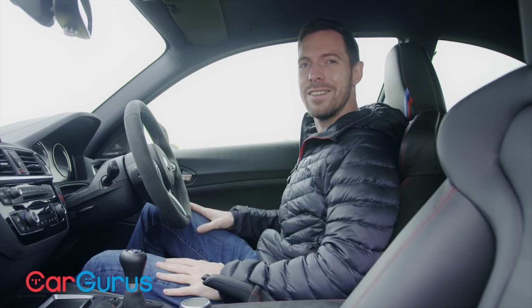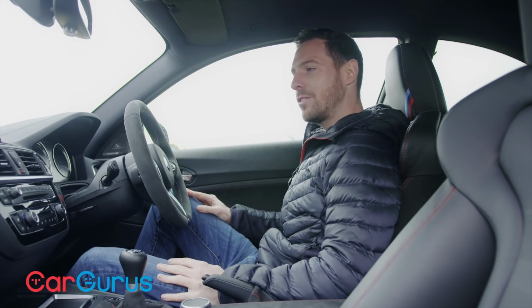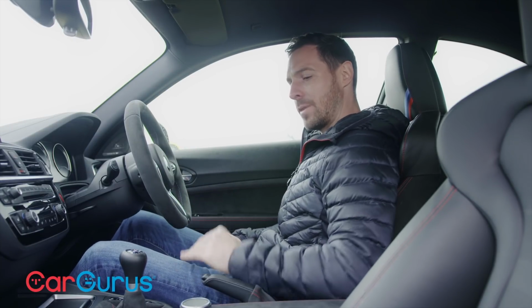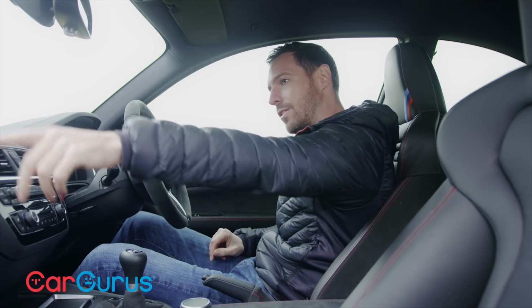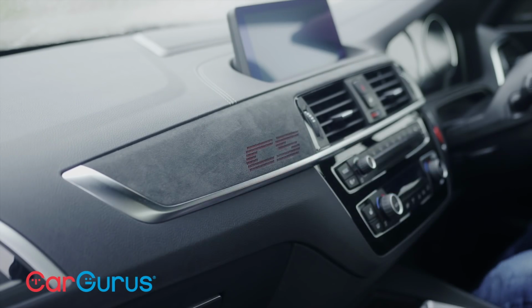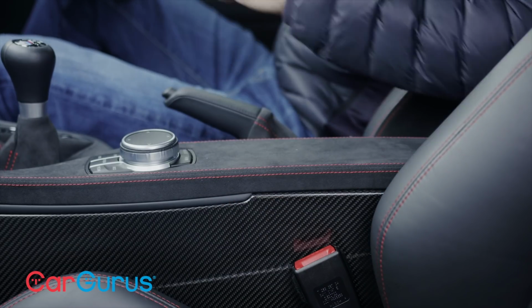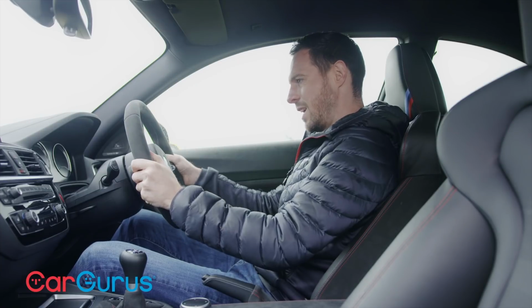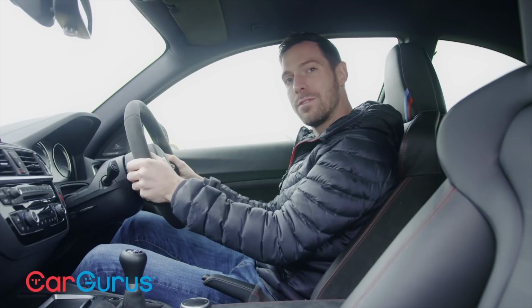I've always liked the M2's cabin. I just feel kind of cosy in here. And I like the seating position. The CS-specific stuff does make it feel quite special in here. I'm talking about the Alcantara here, down here as well, and on the steering wheel. Although, the steering wheel itself, the rim, is really thick. It's a bit too fat for my hands.